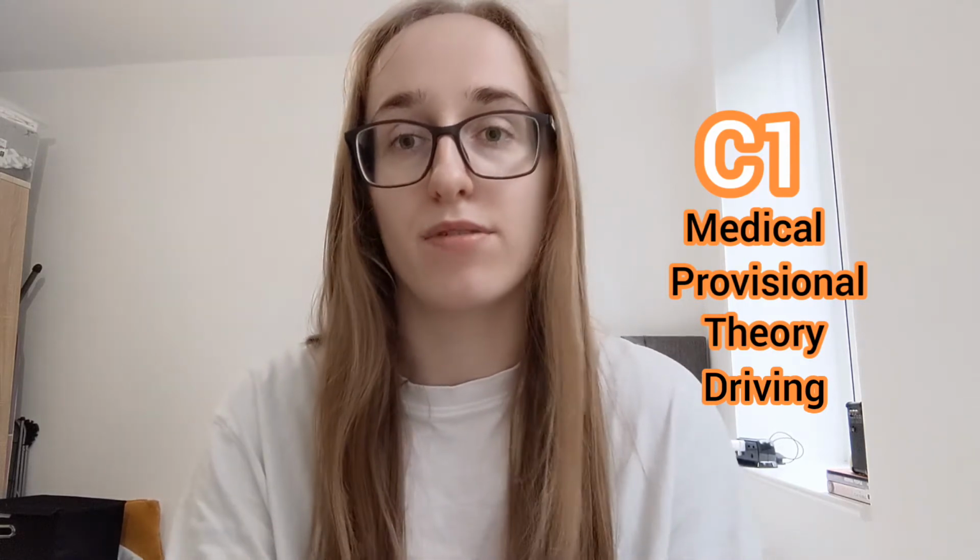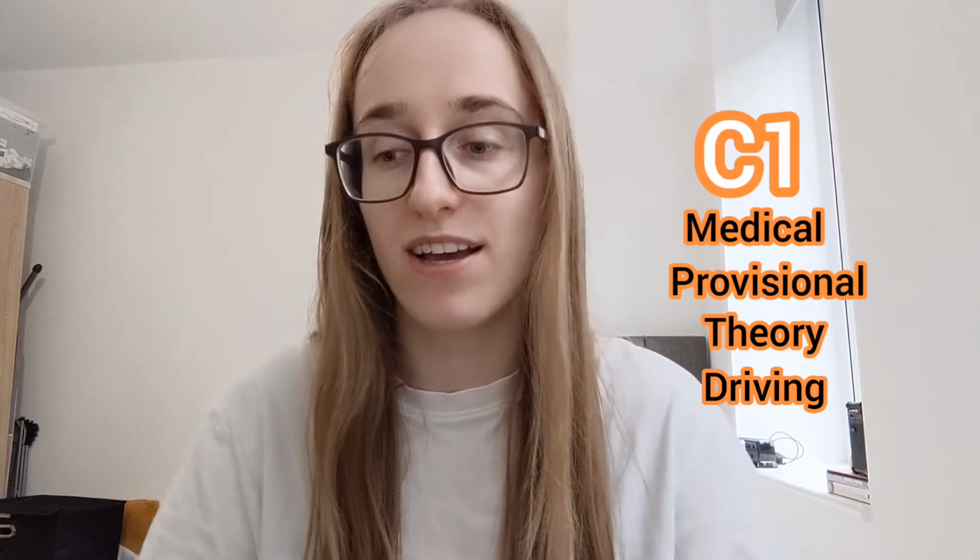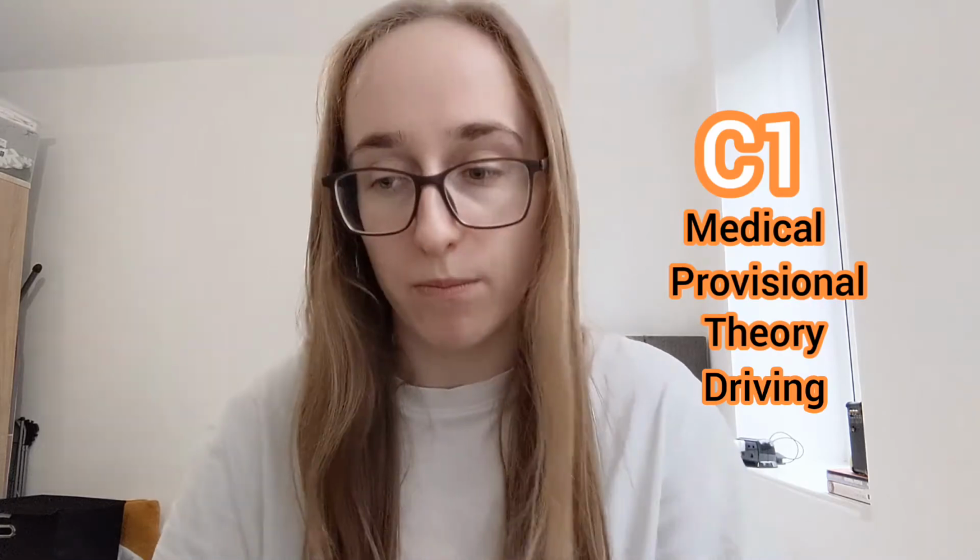So yeah, you do your test. In the test there's a reversing element and then a driving element, and they're separate tests. You can't go on to the driving until you've done the reversing, and it kind of goes like that. And yeah, it's quite enjoyable really, learning how to drive a bigger vehicle. It's not as scary as it sounds. But yeah, that is your C1.